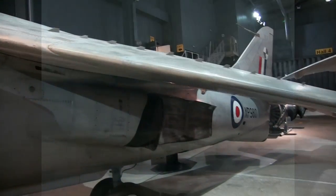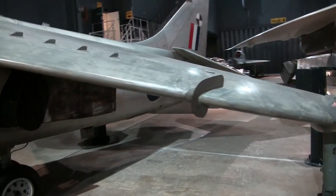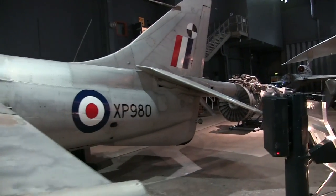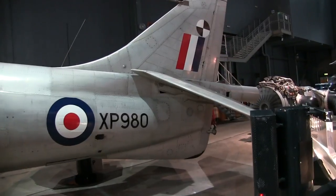The prototype on display here at the museum is XP980, the fifth one produced. Features unique to this prototype are the taller tail fin and the anhedral or downswept tailplane assembly, features which survived into the actual development Harrier itself.